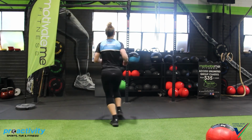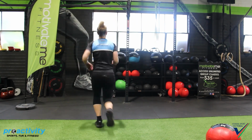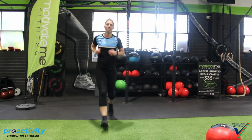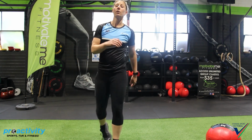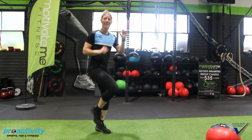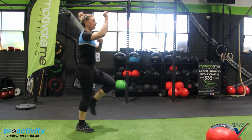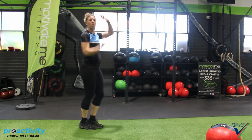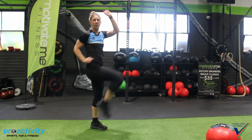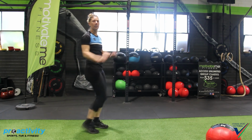Tap, tap, tap, tap. All right, tapping from side to side. If you haven't got the space, we can go back to what we did in our warm-up, high knees, and you can climb the ladder with it. So it's called a ladder climb. So if you don't have space, you can do this. Or, same thing, but big marches. Okay? That's exercise number 6.